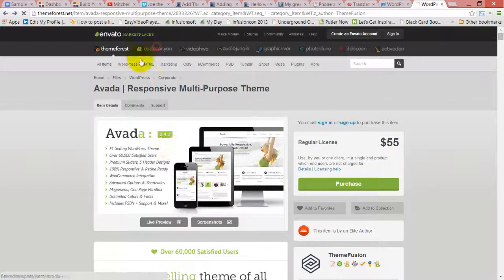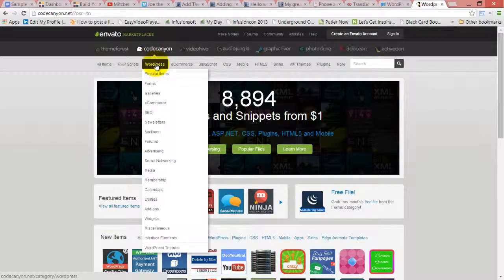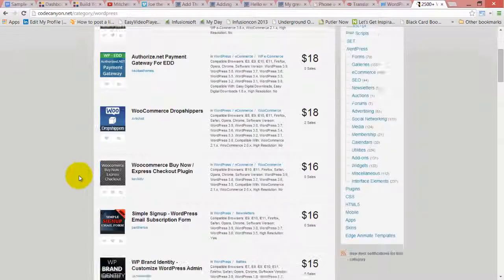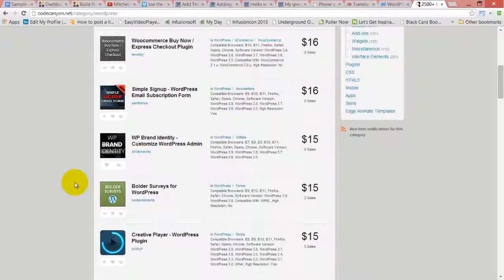Now, anybody who's been around me very long knows that I like CodeCanyon. The WordPress plugins on CodeCanyon are similar to ThemeForest for WordPress themes, in that, again, you have varying degrees of capability and competence and support. And I bought stuff on CodeCanyon that was absolutely useless junk. On the other hand, if you're only spending $15 for it, it probably doesn't matter if it's useless junk.